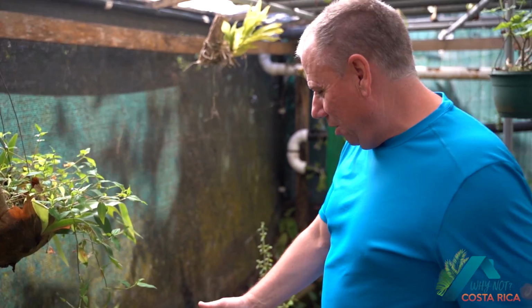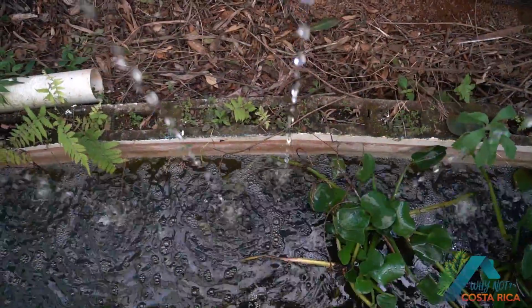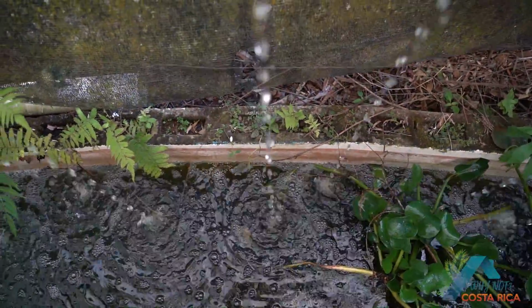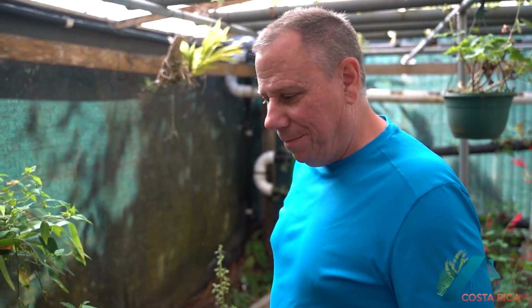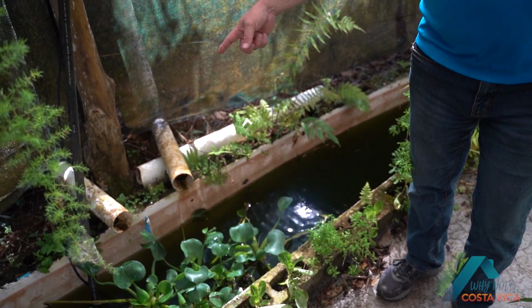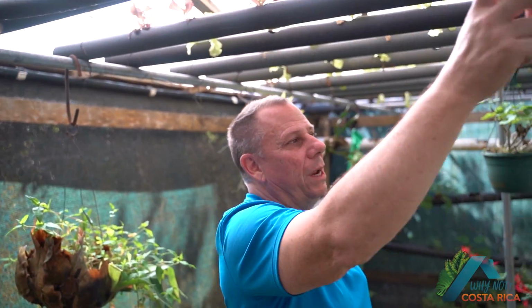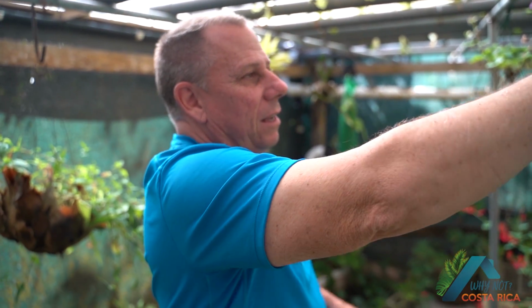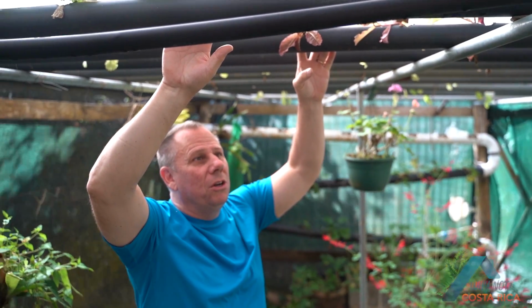We've put in here a pond or pool that's about 3 feet deep and a couple feet wide. It's probably 25 feet long. And then here we have a pump going into the bottom that brings the water up through this pipe, brings it all the way over to the other side, and then distributes down to each one of these pipes here.